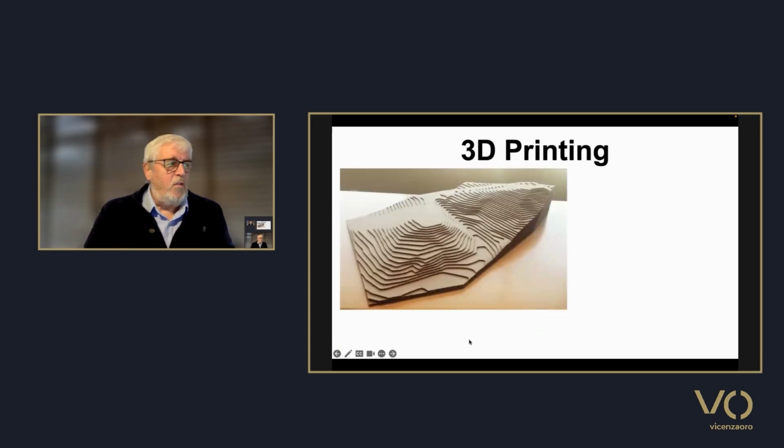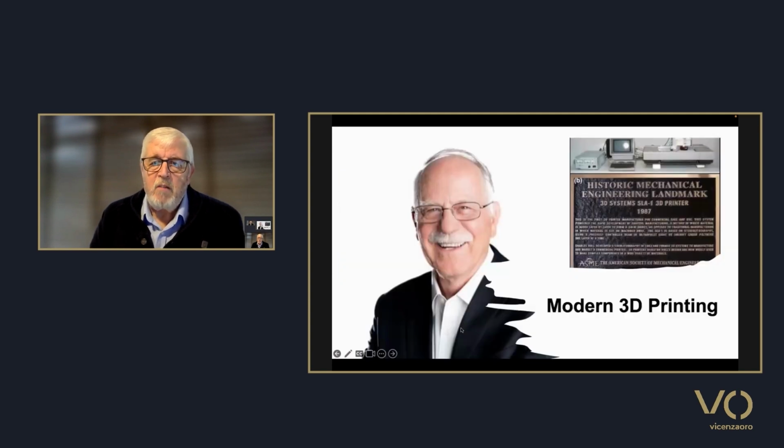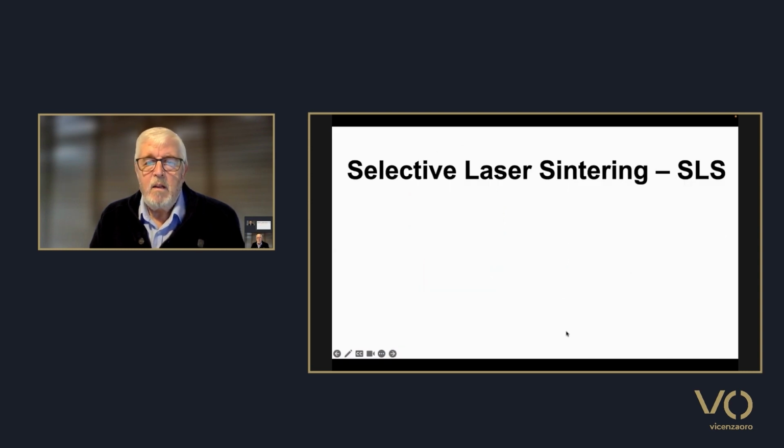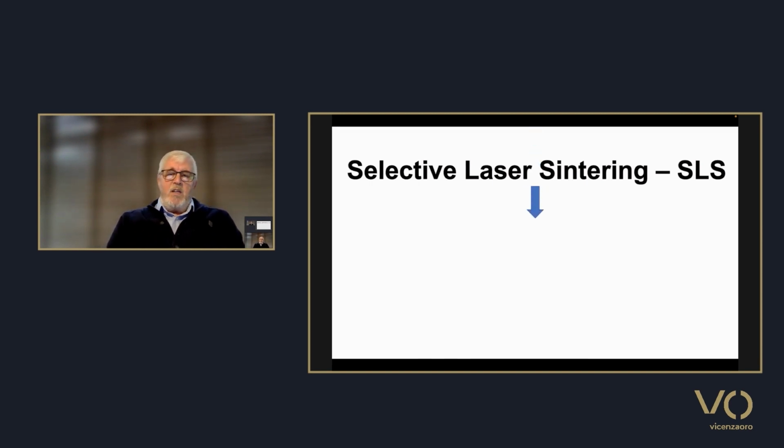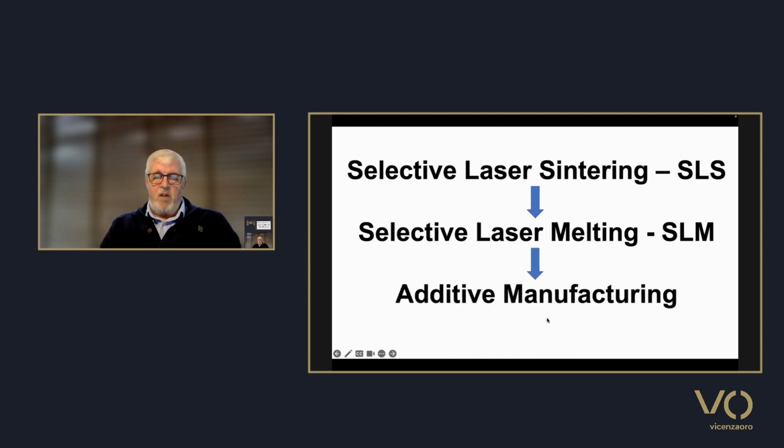3D printing was thought to have developed from topographical modelling and something called photo sculpture, both well worth researching if you have the time and the inclination. Modern 3D printing was developed by Charles Hull, and first patented in 1987. His process was known as selective laser sintering, SLS. This led us to selective laser melting, or SLM. And this, of course, eventually led to additive manufacturing.